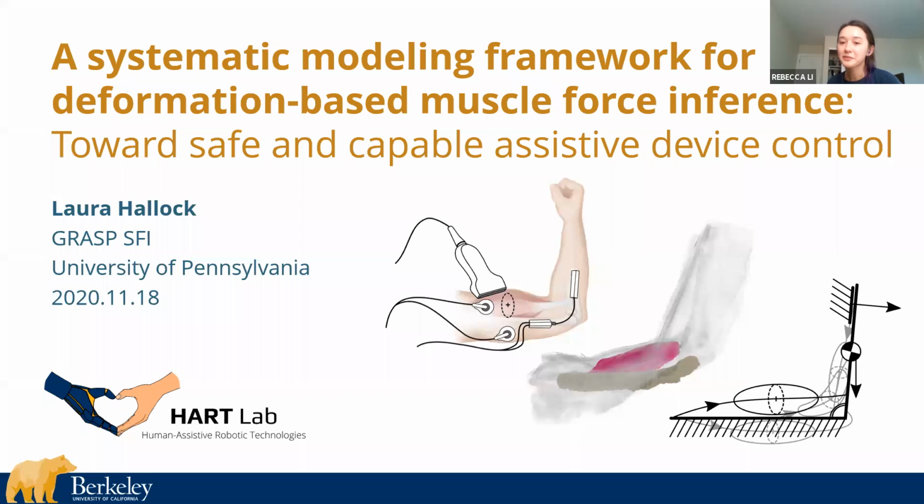Hallock is a PhD student from UC Berkeley, where she works in the HART Lab under Dr. Bajcsy. Her research focuses on developing musculoskeletal dynamic models for applications in exoskeletons, prostheses, and physical human-robot interaction. Before starting her PhD, she worked on neuromuscular modeling for lower limb prostheses in the MIT Media Lab's biomechatronics group, and on perception software for Carnegie Mellon's humanoid robot CHIMP. Today, we're really excited to hear her talk to us about her recent work in sensing and modeling neuromuscular dynamics. So please welcome Laura Hallock.